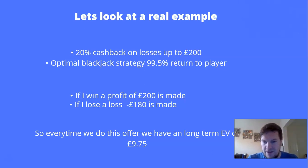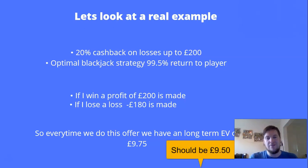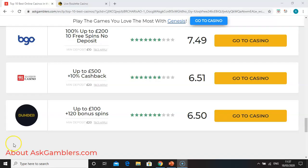In this example, if I win, a profit of £200 is made, and I withdraw, I don't get any cashback. And if I lose, a loss of £180 is made, as I lose the £200 and then I receive £20 cashback the next day. So every time we do this offer, we have a long-term EV of around £9.75.